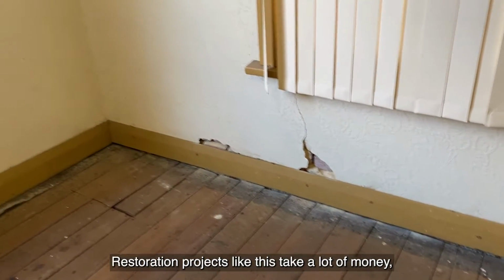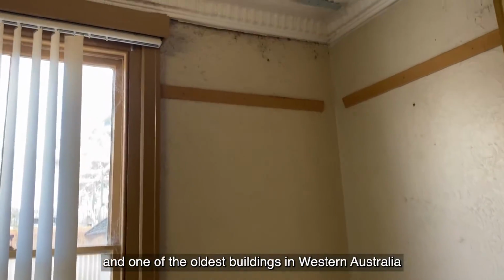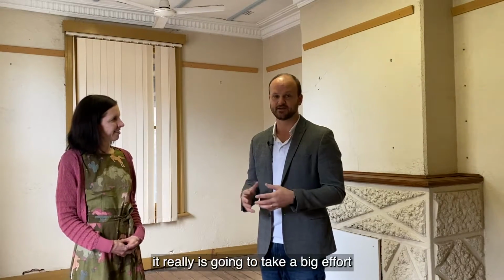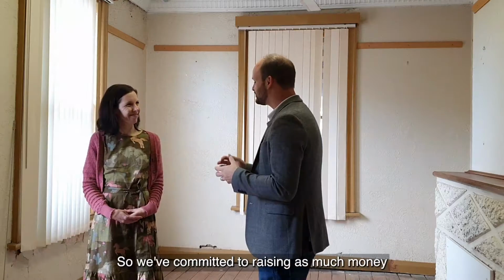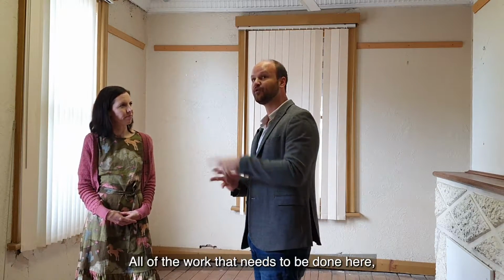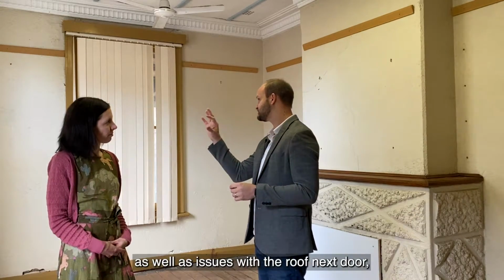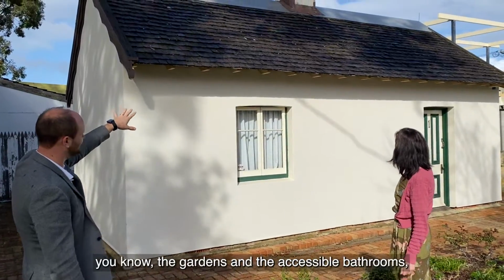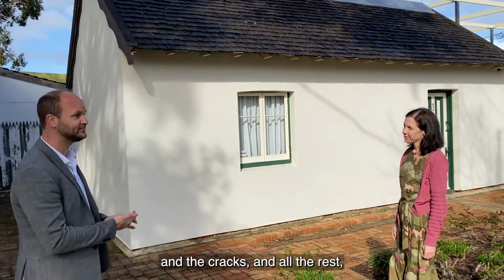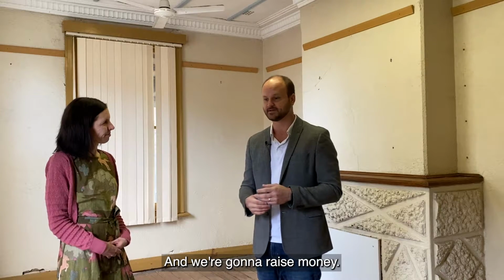Restoration projects like this take a lot of money, and as a state heritage registered site and one of the oldest buildings in Western Australia just next door, it really is going to take a big effort to restore these buildings. So we've committed to raising as much money as we need to get this work done. All of the work that needs to be done here in the residence in particular, as well as issues with the roof next door, the gardens and the accessible bathrooms and the cracks and all the rest, it's going to take hundreds of thousands of dollars, and we're going to raise money year after year.